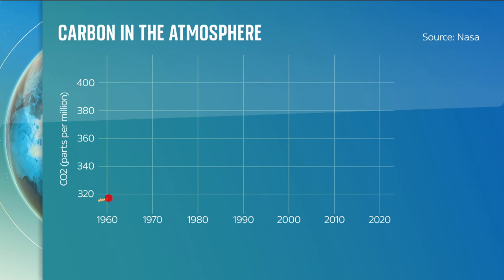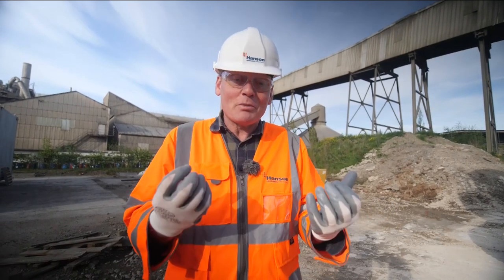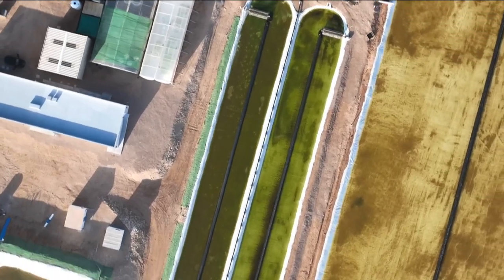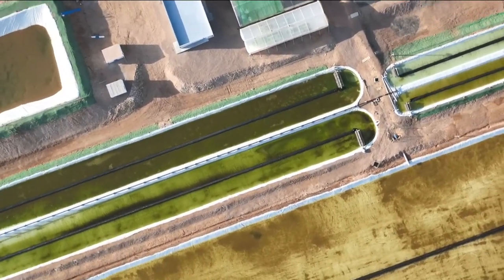Take a look at this graph here. It shows the rapid increase in the amount of carbon measured in our air over the last 60 years, directly warming our planet and changing our climate. So is there a way of reversing the damage we've already done by pulling some of that carbon dioxide back out of the atmosphere? One project in Morocco is planning to use algae in the middle of the desert.